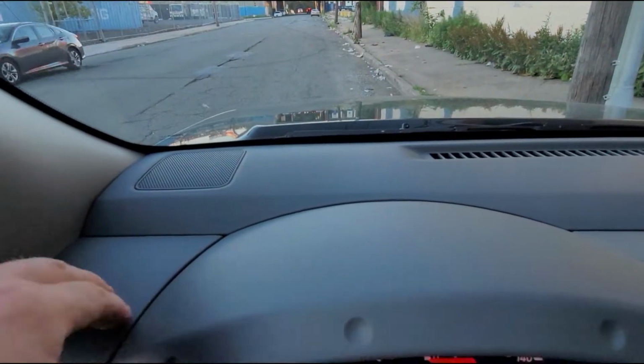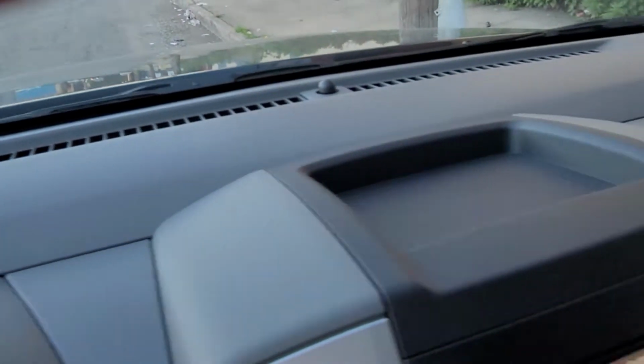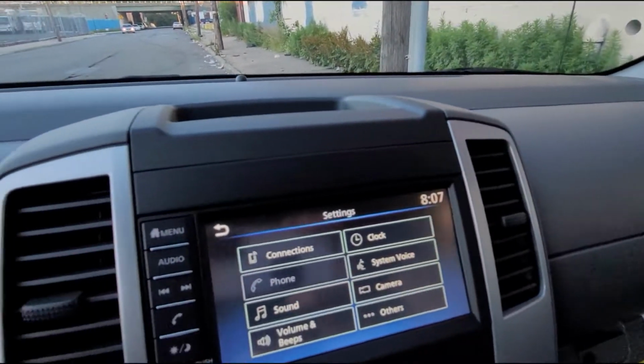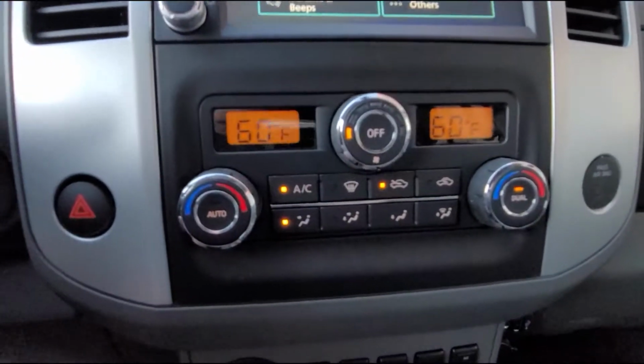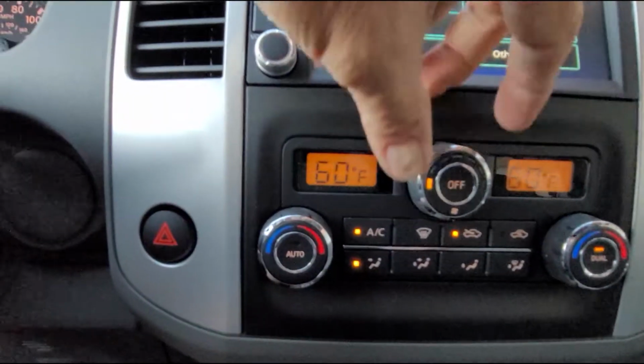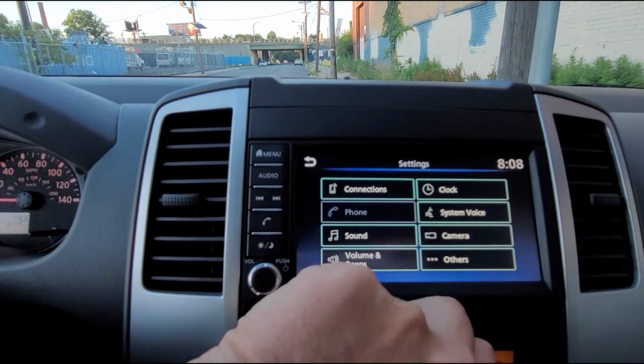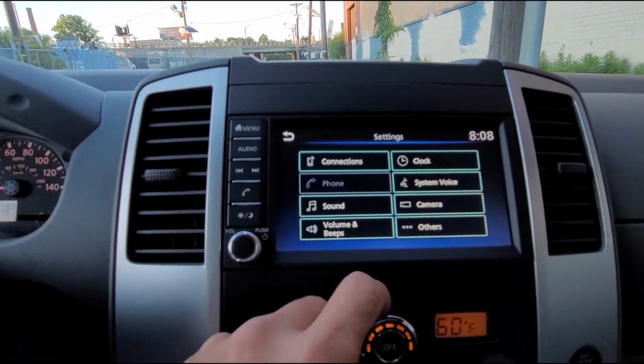You got a nice dashboard. You know, it's all hard plastic, which is okay. I mean, this is a truck. The good thing about this hard plastic, it's not going to crack in the future. So, you know, no matter how much sun beats on this car, it's not going to crack. And you do have dual climate zone control, which is pretty good. And the AC is very nice. It's pretty quiet. It's not loud at all, and it's very cold.